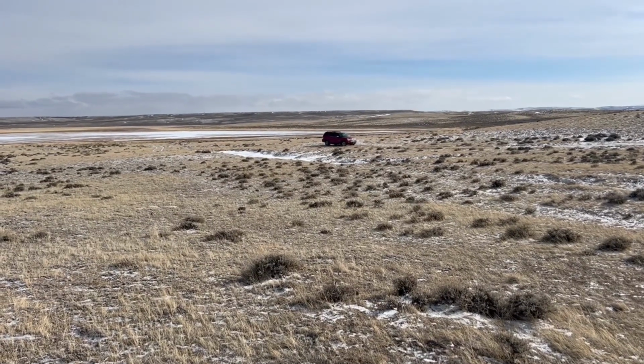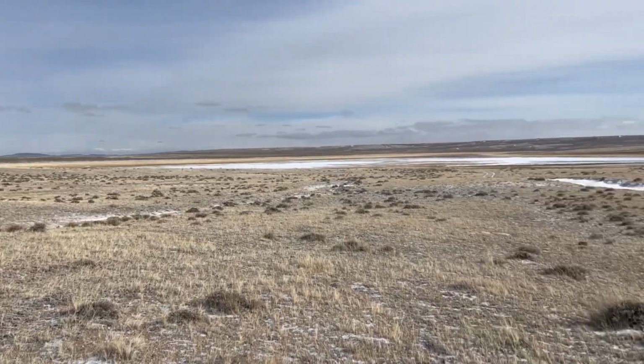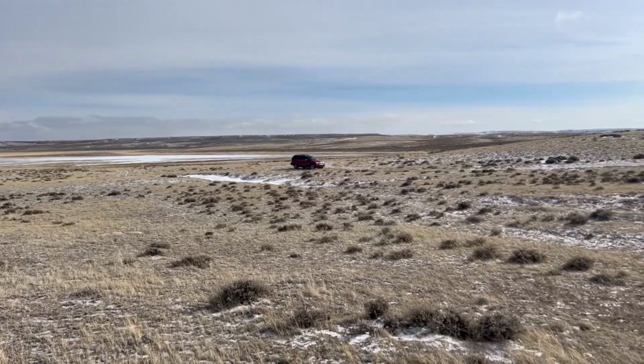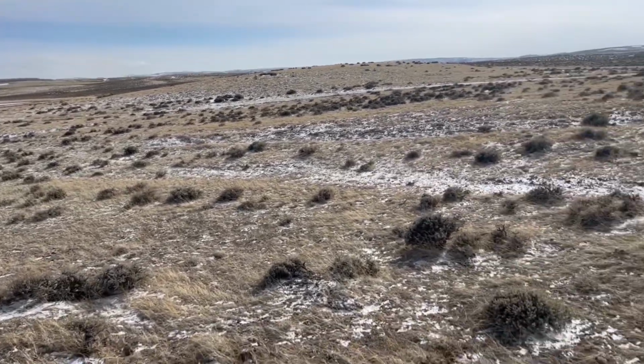I try to mention this in every video that I have when I'm in a really remote spot like this: if you're out here alone, make sure you don't lose sight of your vehicle. I think it's a good rule to follow, and especially in a place like this that's so isolated and cold.